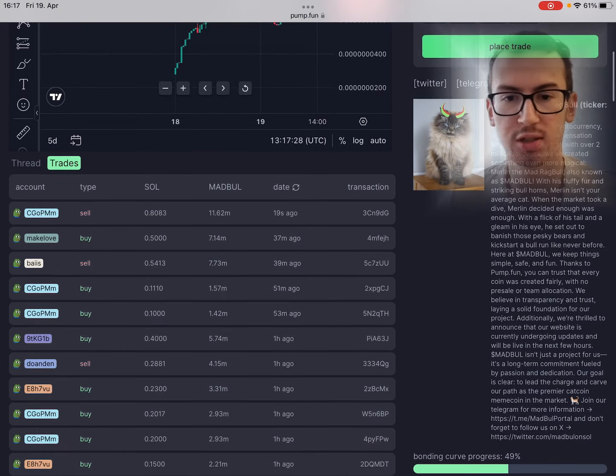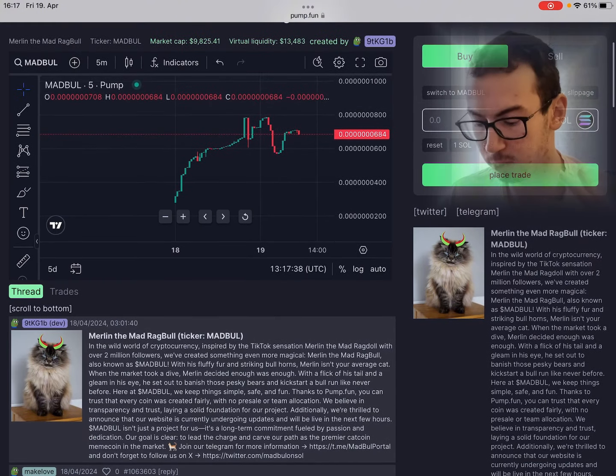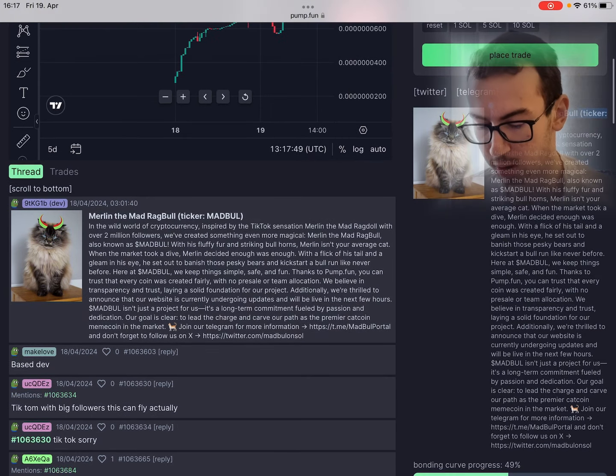And then you always look at the community. Is the community good? If the community is good, it's a bullish sign. So you're collecting the bullish signs and you want to be looking for as many as you can. The more bullish signs a coin has, the more likely it is to moon. That's what you want to be looking at. A great meme is a bullish sign. So that's another thing you always have to look at.